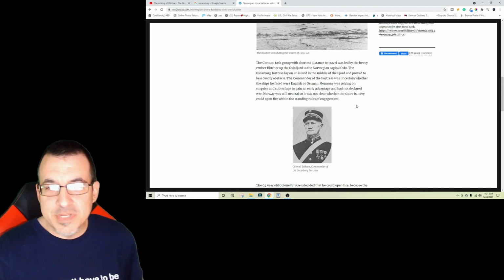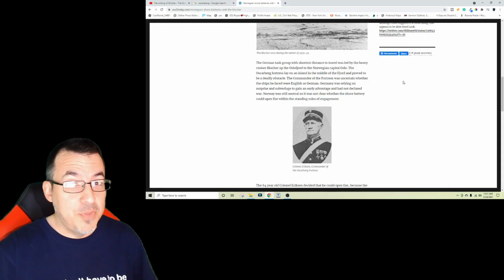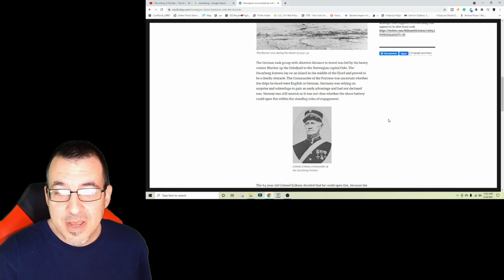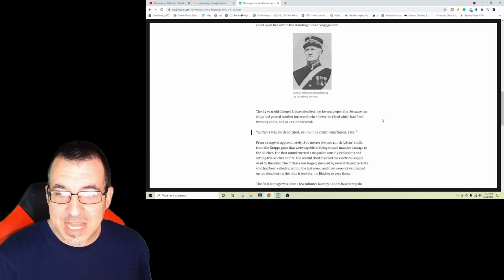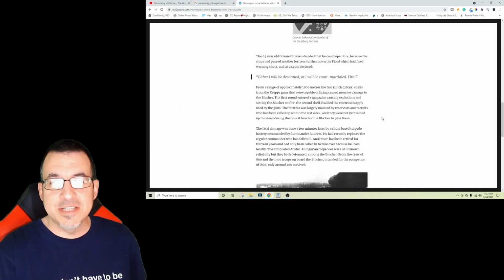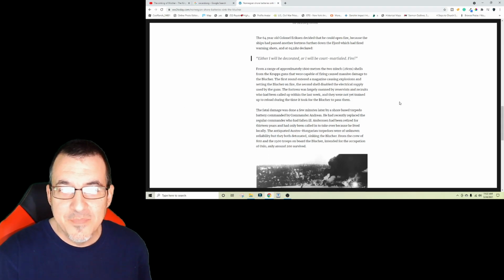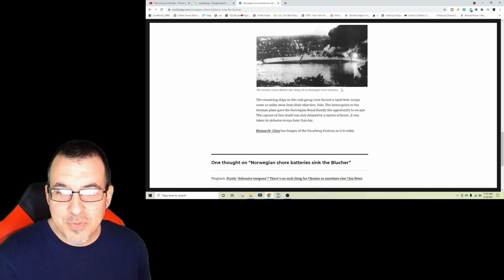The commander of the fortress was uncertain whether the ships he faced were English or German. So that's a good point, because both were rumored to be coming. Germany was relying on surprise and subterfuge to gain an early advantage and had not declared war. Norway was still neutral, so it was not clear whether the shore battery could open fire with the standing rules of engagement. 64-year-old Eriksson decided he could open fire because the ships had passed another fortress further down the fjord, which had fired warning shots. And he said, I will either be decorated or I will be court-martialed. Fire. I love it. They fired a couple torpedoes into him as well.